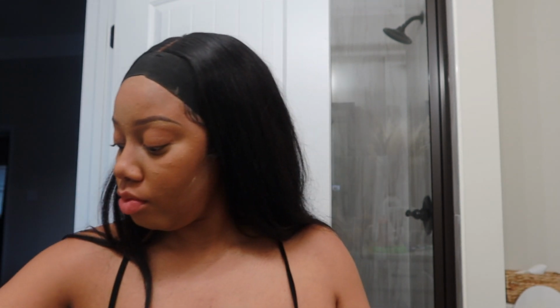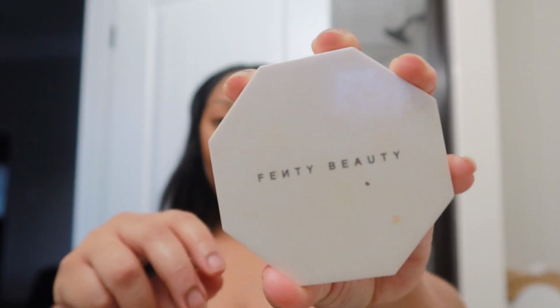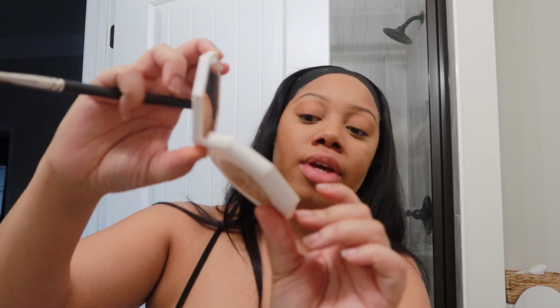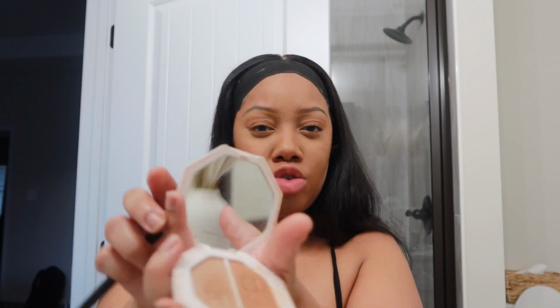And voila, magic. So next, last but not least, we are gonna go in with a highlighter by Fenty Beauty. This is Afternoon Snack and Mo Honey. I don't know which one I'm gonna use yet. I always use Mo Honey, so I'm probably gonna use Mo Honey.